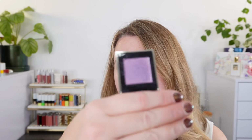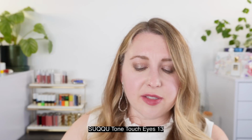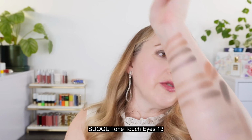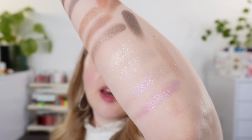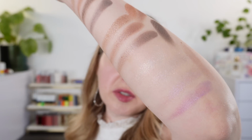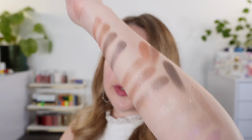So I picked that one up actually thinking it was this one. So this is number 13. This is actually my most used shade here, but let's just swatch this down here. You can see, again, texturally it's going to feel similarly, but it's not as translucent. Some of the Tone Touch Eyes have different finishes and formulas slightly as well. Texturally though, it will feel more like the Prism or prismatic shades versus the Pearl, which is a little bit smoother and silkier to the touch.